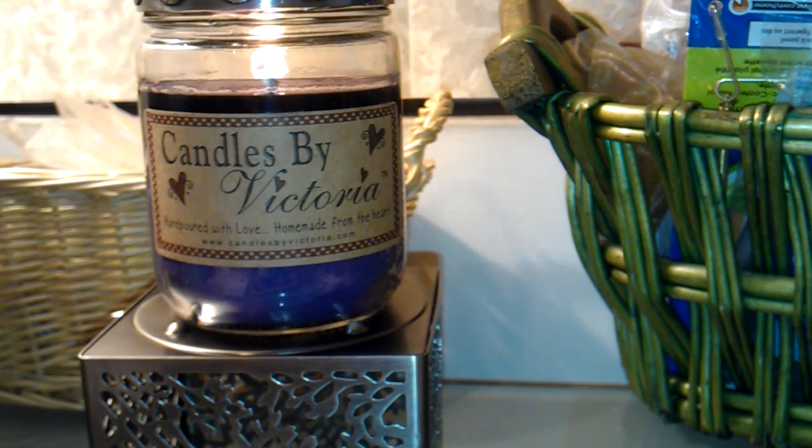This is a really deep, kind of provocative scent. It's very adult. It's a nice kind of bedroom scent. Really sexy. It's a nice scent. I love it. It gives amazing throw. I have to also say I'm very impressed with the performance of this candle.